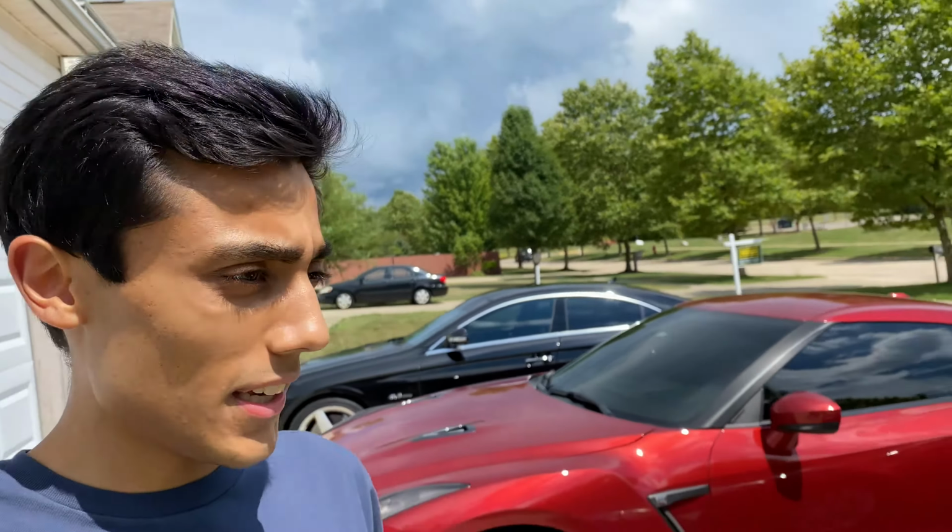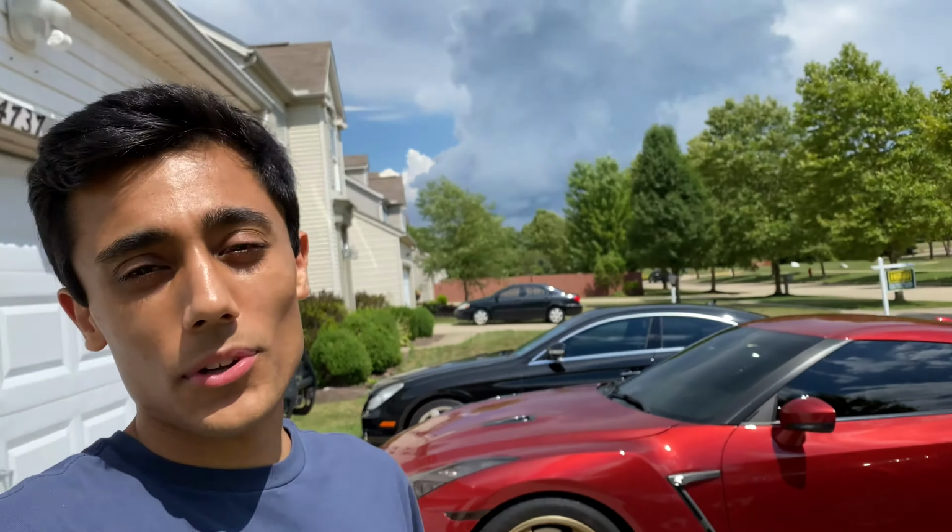But other than that, really all I'm doing today is I'm gonna get a trampoline for my little sister in the Escalade, and that's kind of it for all the car stuff for today. So I think I'm gonna end it here.